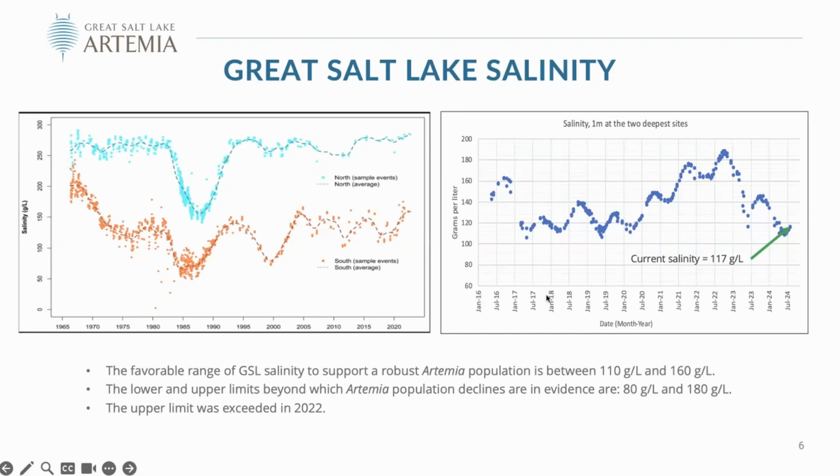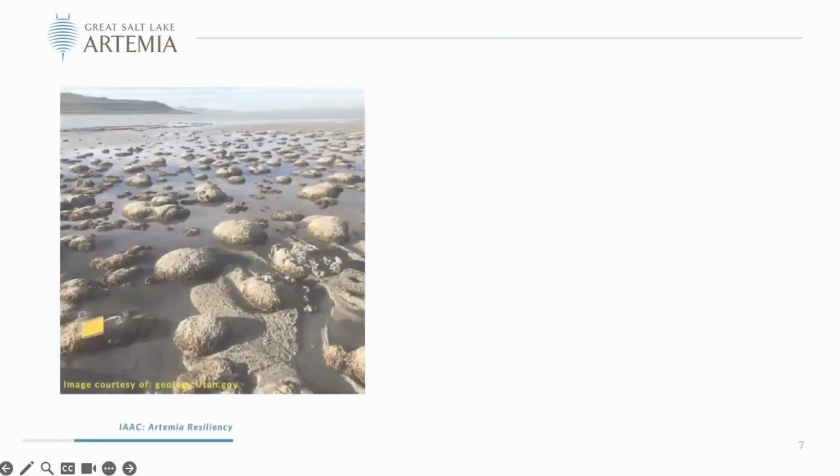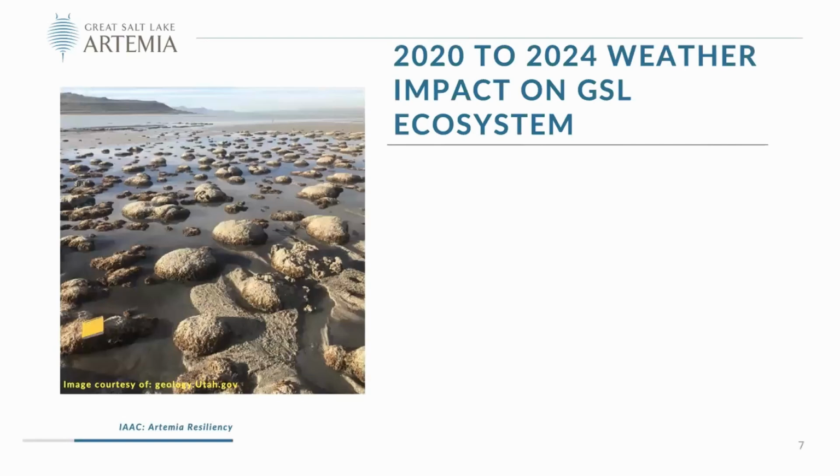This is from 2016 to 2024, and we're looking at the salinity increase in this time period of drought, and then quite a rapid decline in salinity, reaching down to the current, which is 117 grams per liter, the present measurement. With respect to the Artemia, from what we've seen over the years, we've put bookends on salinity that we believe favor robust growth of the Artemia or push it into risky categories. At the low end, the risk is below 90 or below 80 to be sure.